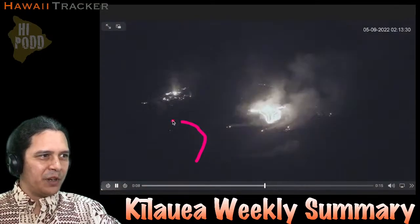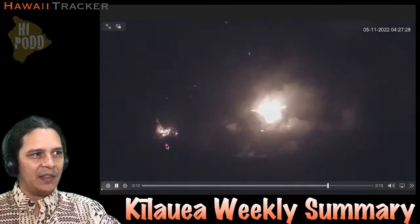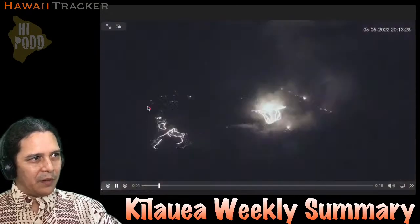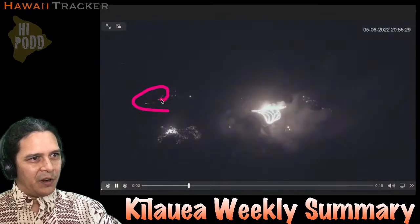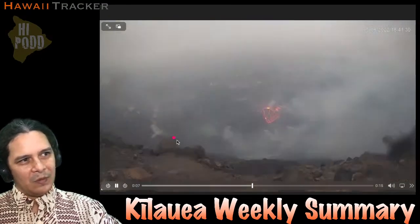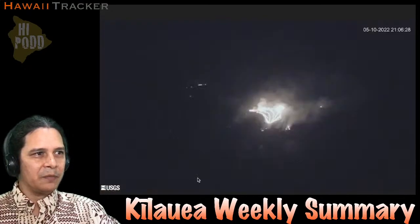The closer ones over here, you can see they activate at some point during the week and flash behind this big red rock. It's sticking up. And there are other ooze-up flows over here. There are ooze-up flows back over here. So they're kind of happening more or less all around the perimeter of that crater floor there.